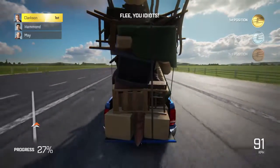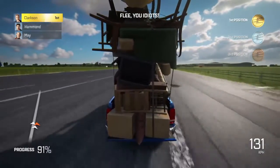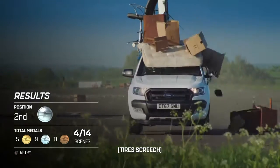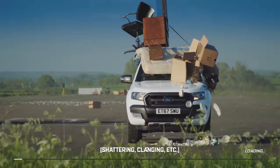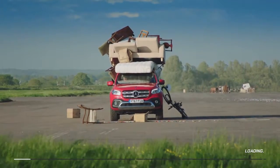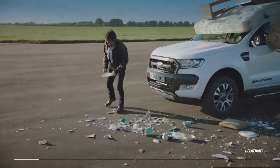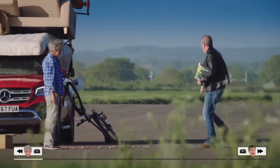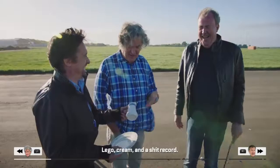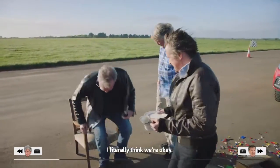Now we go on to the really fast bit. My Lego. Bicycle? This is our new life, chaps. This is Lego, cream, and a terrible record. Well, you say that. I know we've got a chair. You say that. Oh, we're going to be all right. I literally think we're okay.